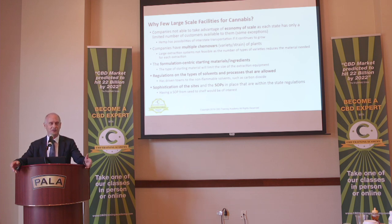So when you look at the hop industry, you go to Yakima, Washington, and they have extractors the size of Saturn rockets. For those of the young people who don't know what that is, that's the thing that went out, the bottom side that went to the moon and things like that. But it's an enormous extractor. And when you look at that process, there was no one who had that much material.